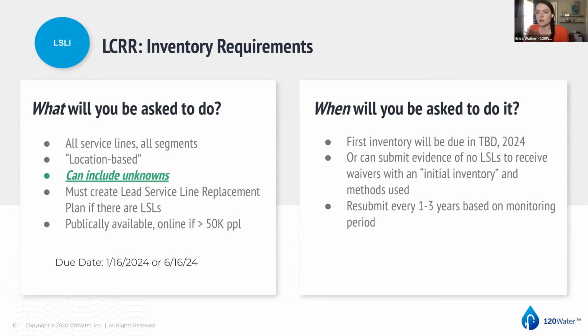That's the takeaway, right? And your regulators are going to be reaching out as that date approaches to give you some more concrete information, but it's going to be due then. So you can either submit that first inventory, and that's something that we recommend you start working on now, what I call the preliminary inventory. And that first thing is going to be due in 2024. You can either submit that or evidence that you don't have any LSLs. And to do that, you would get a waiver, and EPA says you need to submit that inventory and talk about the methods that you use to generate it.